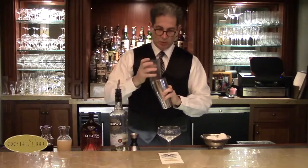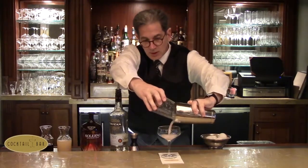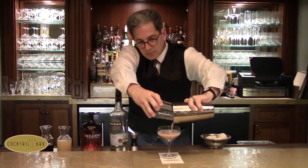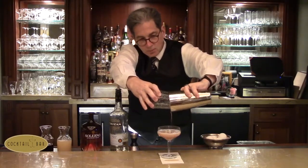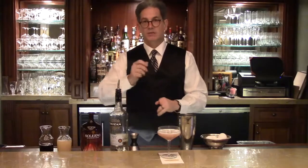Now we're going to pour the drink into the glass. As you see, the drink is a very beautiful pink. One of the reasons we call it the Flamingo.